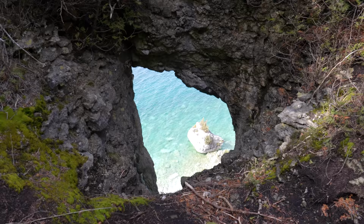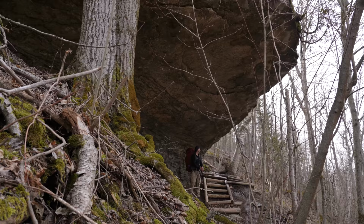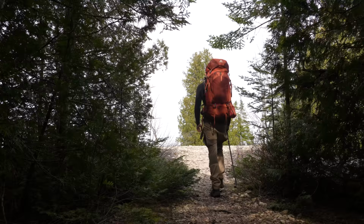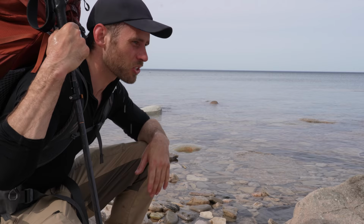Looks like we're starting to head down the escarpment towards the lake in Mckays Harbour. This is so cool. Cool place. Might as well be an ocean, eh? It's enormous. Georgian Bay. Beautiful. Why is nobody out here? What the heck? It's amazing.